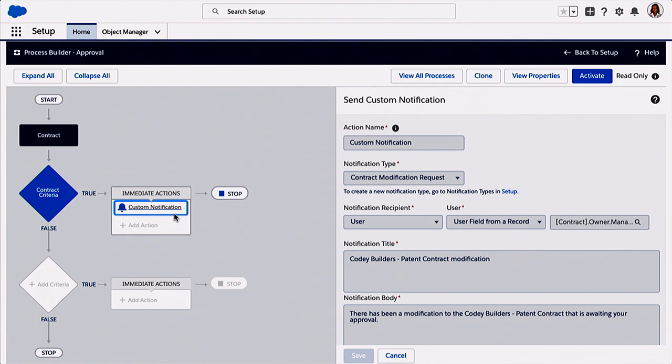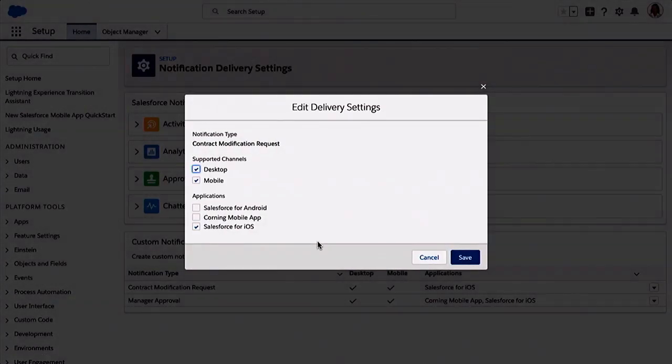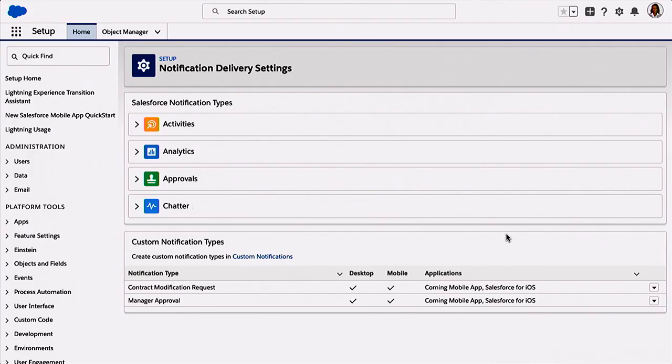And here in Process Builder, we can see that once the contract is modified, the contract owner's manager will get a notification. And one of the great new features with Notification Builder is that you can now send push notifications in addition to desktop and in-app notifications. So we go into the delivery settings, and we specify Corning as the mobile app for push notifications.